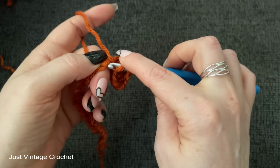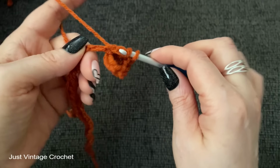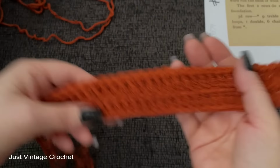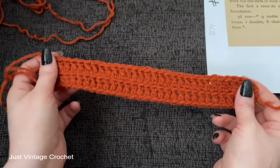Okay, so I'm gonna do two rows of double crochet, cutting off at the end of every row, and I will be right back whenever I'm done with those first two rows of double crochet. Okay, and I did work back loop only, as was the way they did it in this era.